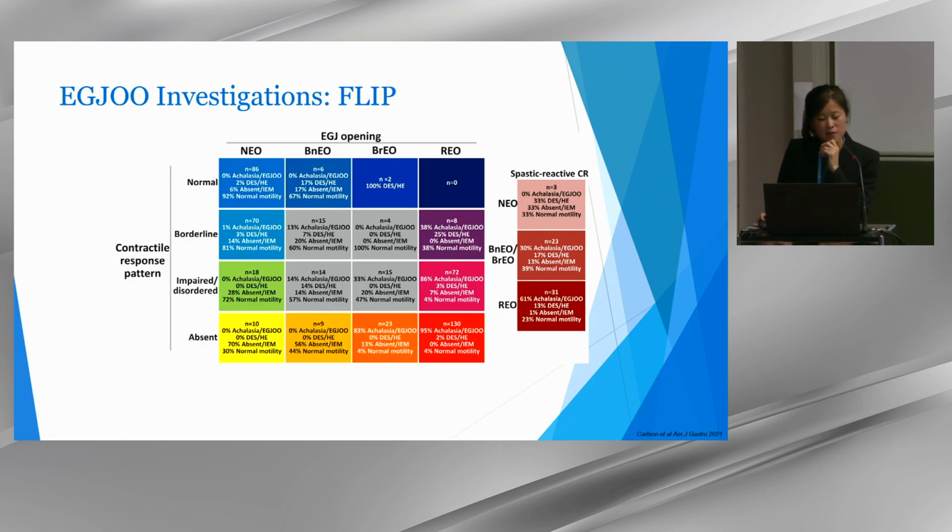I will say that this is working in the contractile response pattern in those results. On the left are the categories of the contractile response pattern, and on the top is the dynamics of the EGJ opening. When you look at the bottom right group, those patients had absent contractile response pattern and reduced EGJ opening. And the grand majority of these patients had achalasia or EGJ outflow obstruction. But if you look at the patients who had a normal contractile response pattern and normal EGJ opening, none of them had achalasia or EGJ outflow obstruction.